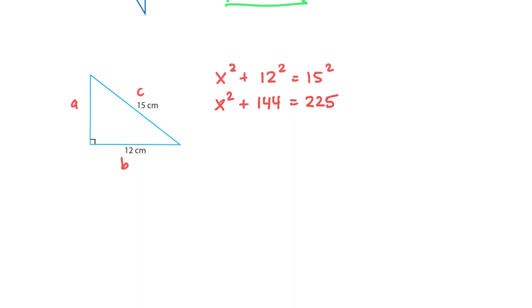Solve. Subtract. We did ones just like this in the last lesson. Subtract 144 from both sides, and I get 81. X squared equals 81. And we know to finish this, we're going to take the square root of both sides. And so the missing side is 9. A lot of times you'll get a decimal and you would just round to whatever the instructions tell you to. But that's how you solve these Pythagorean theorem problems.